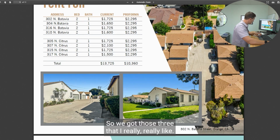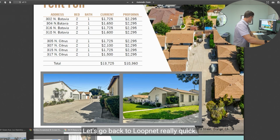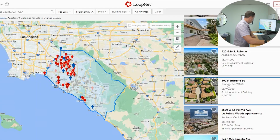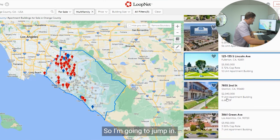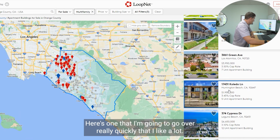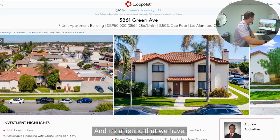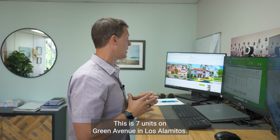All right, so moving on. We got those three that I really, really like. Let's go back to LoopNet really quick. Okay, so I'm going to jump in. There's actually, where's this one in Stanton? Here's one that I'm going to go over really quickly that I like a lot, and it's a listing that we have. This is 7 units on Green Avenue in Los Alamitos.